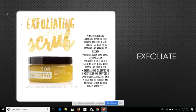So after you cleanse, we want to exfoliate, usually 1 to 2 times a week, especially in the colder months when our skin is usually more dry and less moisturized. This is a good time to exfoliate. So doTERRA has an exfoliating body scrub, and that is wild orange, grapefruit essential oils that help cleanse and purify the skin. It also has ginger as well.